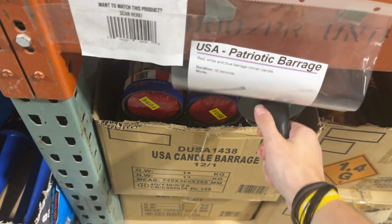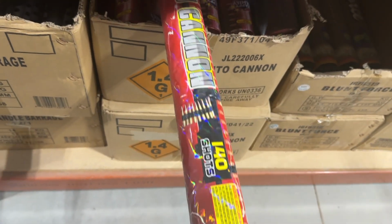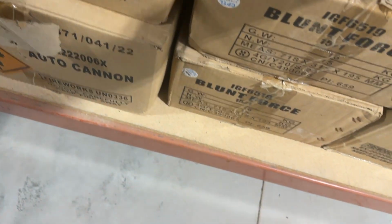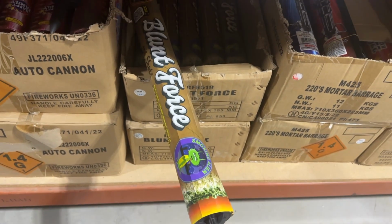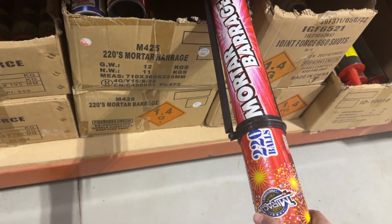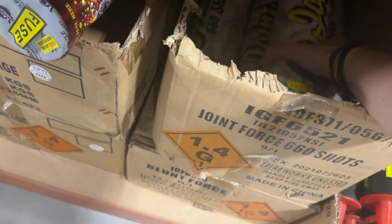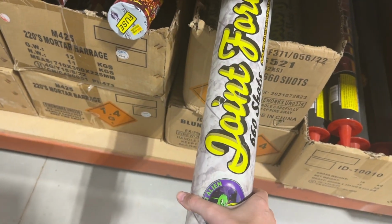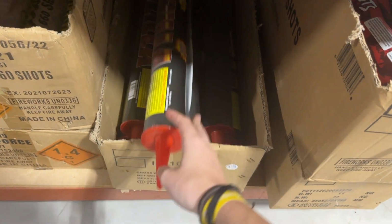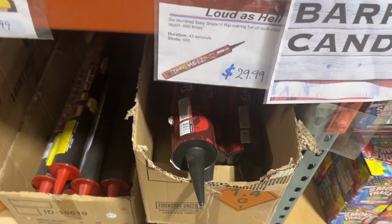USA, which is a red, white, and blue super candle. Auto cannon from Happy Family. Blunt Force from Smoking Alien. Mortar barrage, which comes with a stand for you to set up your super candle. Joint Force, which is a bigger one from Smoking Alien. Godzilla, Loud as Hell from Great Grizzly. And that's all for super candles.